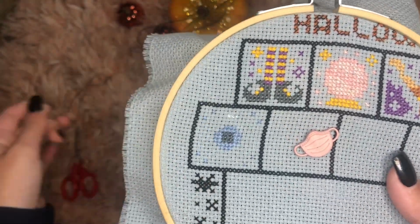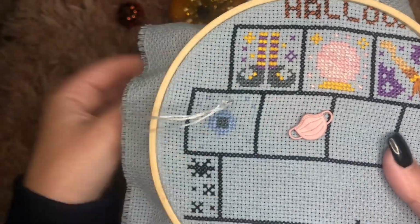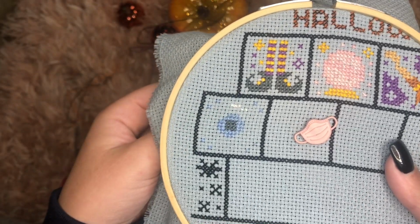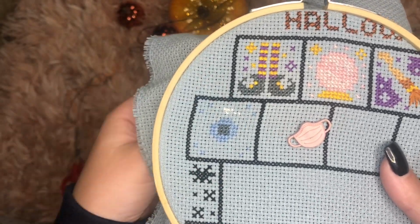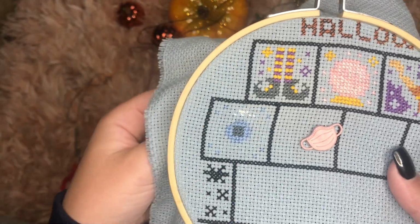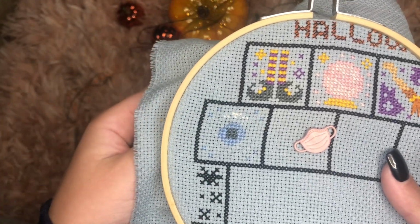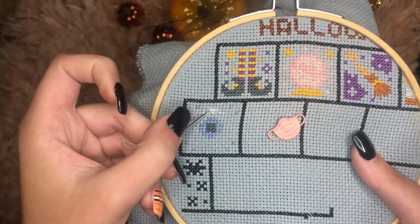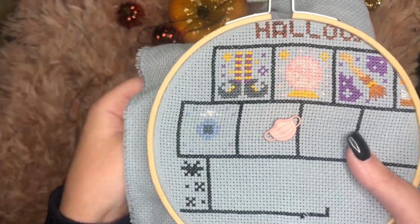And I still really like the way it looks, so that's okay. Although I will say that light blue really does blend into the blue of the fabric, which is fine when the white is around it, but the standalone blue stitches kind of are just lost in the fabric, especially in person.